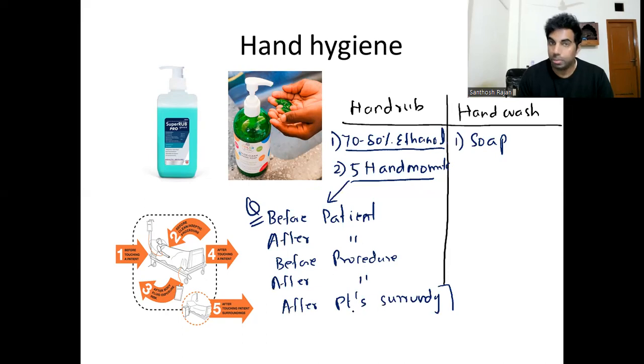Not before the patient surroundings; that could be in the question. They will ask which of the following are the five moments of hand hygiene, except. In that they might give you before patient surroundings. Before, no need to put a hand rub. Only after the patient surroundings, not the patient, just the surroundings, maybe pillow or bed, so after touching it accidentally. Otherwise, the five moments are before touching the patient and after touching the patient. You can see it in this picture also. This is the five moments of hand hygiene.